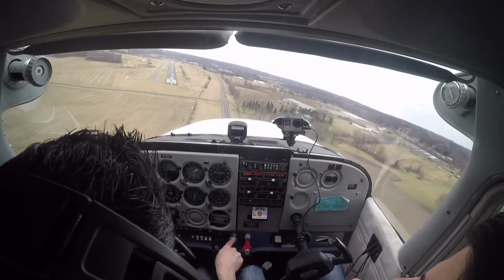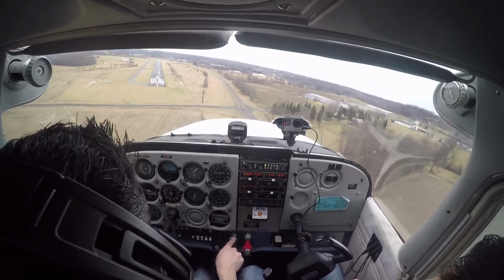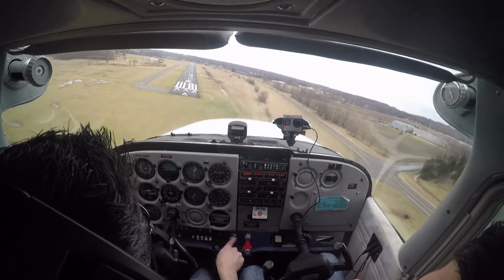Wadsworth traffic 739 Bravo X-ray is final runway 2, Wadsworth. So for our last landing at Wadsworth, we did a no-flap landing and slipped the aircraft. A slip is when you use full rudder in one direction and counteract it with aileron in the opposite direction. This allows the aircraft to lose altitude rapidly without gaining any forward airspeed.